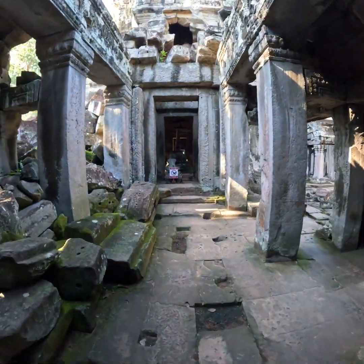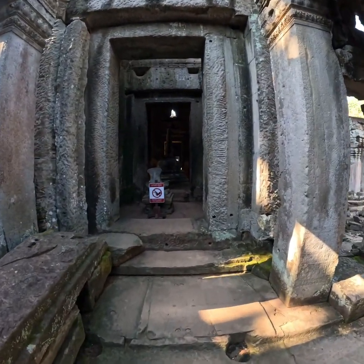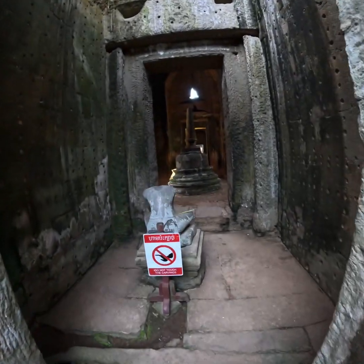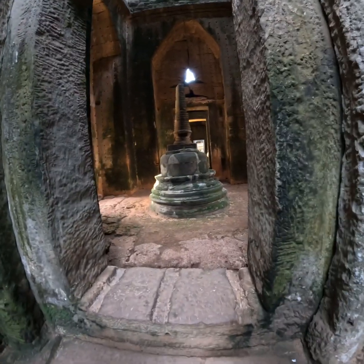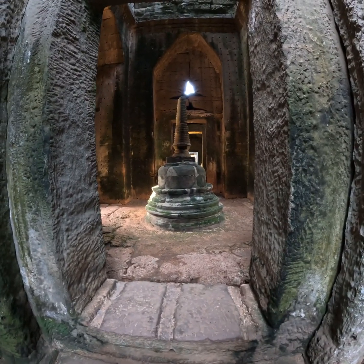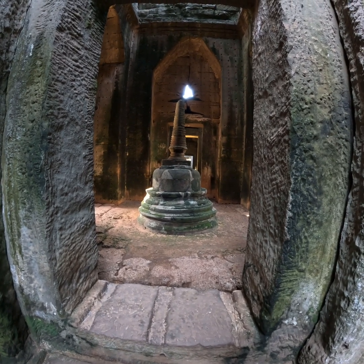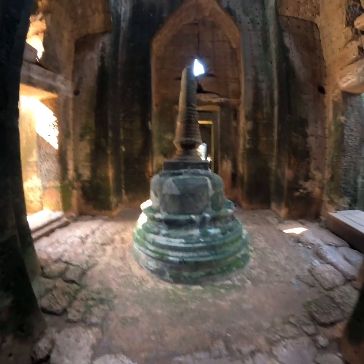As we head to the very centre of the temple, the axis point, we see in the middle a large stupa. The stupa was added about 500 years after it was first built. And sometimes during the day the sun looks beautiful on this stupa.